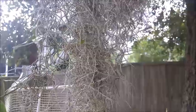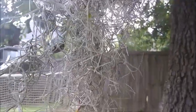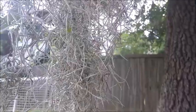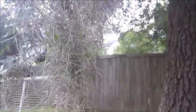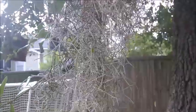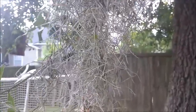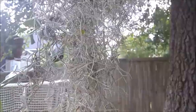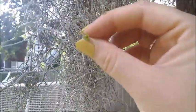So I noticed a lot of you guys are crazy about the Spanish moss. I know Brad did a video about Spanish moss, and Miss Orchid Girl did a video about it. It just grows like a weed where I live, so I guess I take it for granted a lot of the time. But if you guys are wondering if Spanish moss ends up blooming, it actually does, and this is the bloom time for Spanish moss.